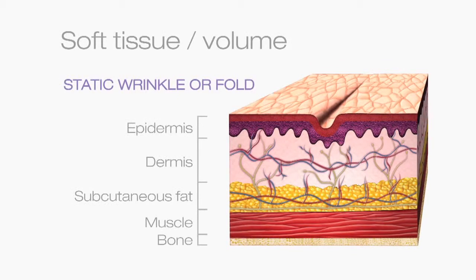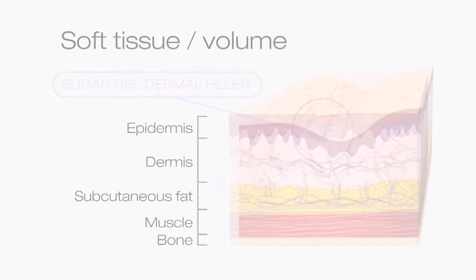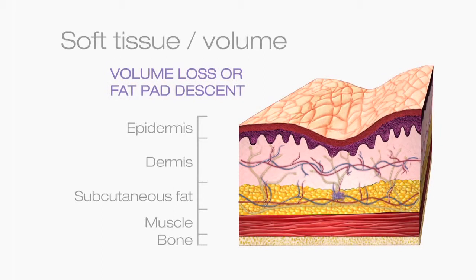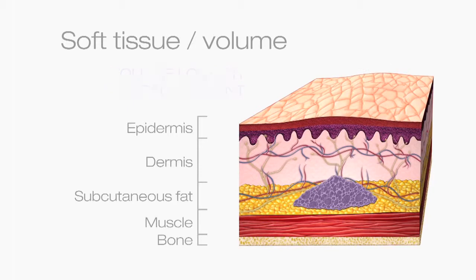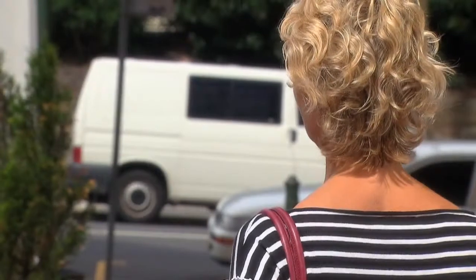In the upper face, dermal fillers can refresh the eye area, alleviating a tired look by volumizing the tear troughs under the eye and plumping up hollow temples in both men and women. They can also be used to volumize the brow area to create a more youthful appearance in women of all ages. Volumizing fillers enhance or restore structure, volume, and youthful contours to the larger areas of the face, like cheeks and jawline. Now let's look at the skin surface.